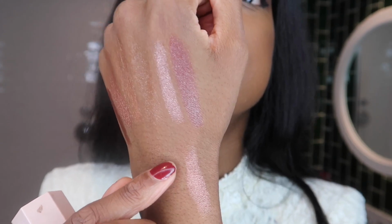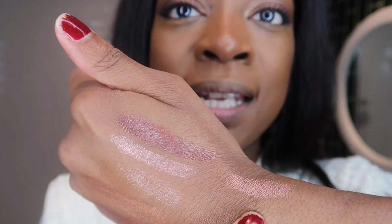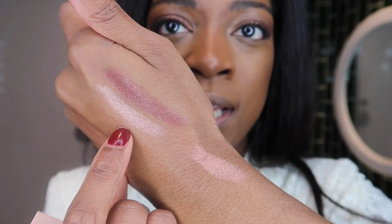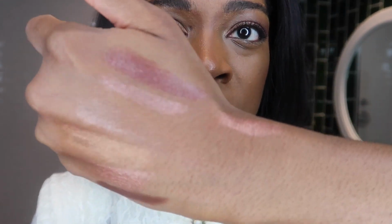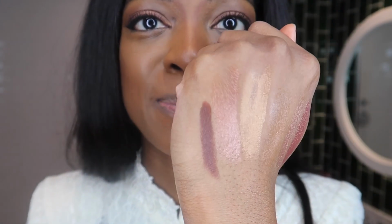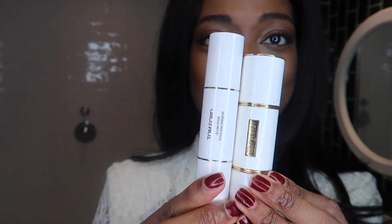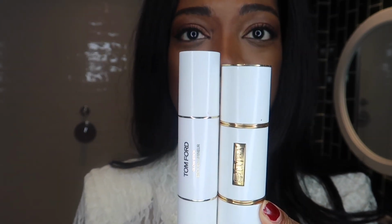And I would say that Cinnamon and the Courchevel highlights are pretty similar. That's Cinnamon here and that's the Tom Ford here. They're not exactly the same, but they're not far off in terms of base color. So that is a kind of full spectrum of all of them. Well, I have to say, in terms of packaging, these two look very, very similar. The Pat McGrath and the Tom Ford look like brothers from another mother.